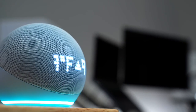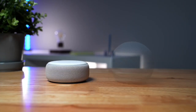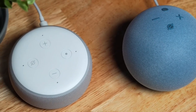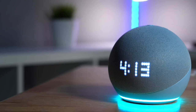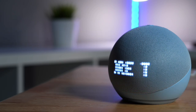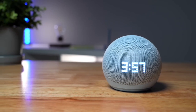Amazon just released their new Echo Dot 5th generation, and you might be wondering, why buy this one? Of course, there are some improvements and new features, but when it's Prime Day or Black Friday, the older, less expensive Echo devices might be a better option. So let's compare the older versions to see if you should save some money or if the new improvements are worth it.